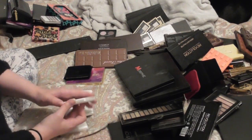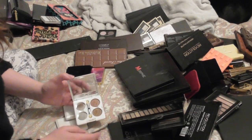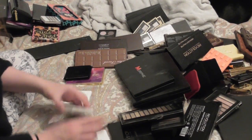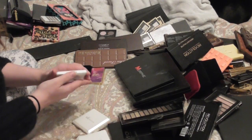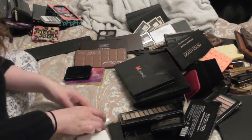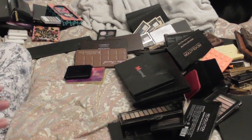I do also have these little sets. These are all like the single shadows from e.l.f. So I have 4 little compacts full of those, and mostly they're untouched. They were a complete waste of money, to be perfectly honest, because I never did anything with them. So yes, they can go.